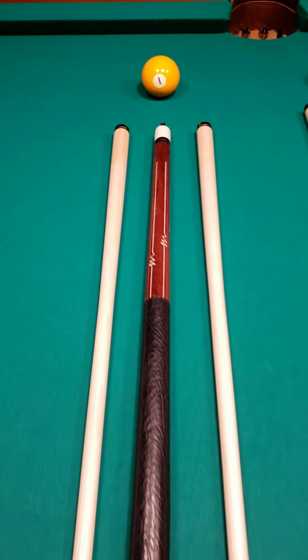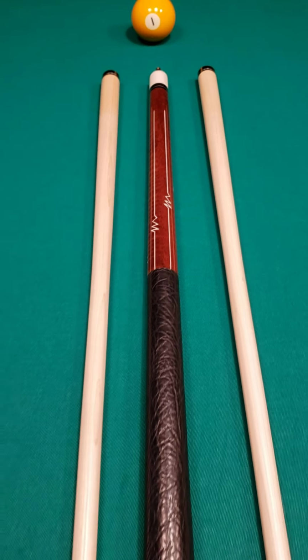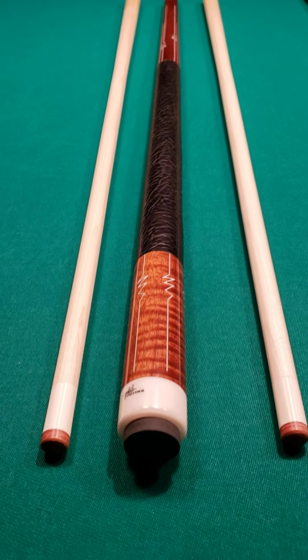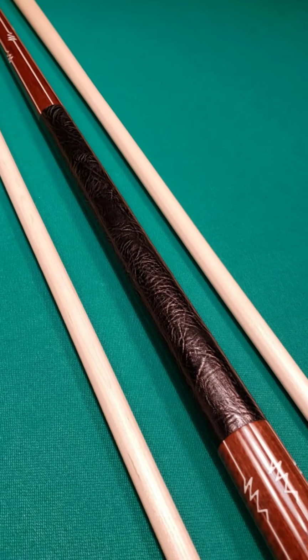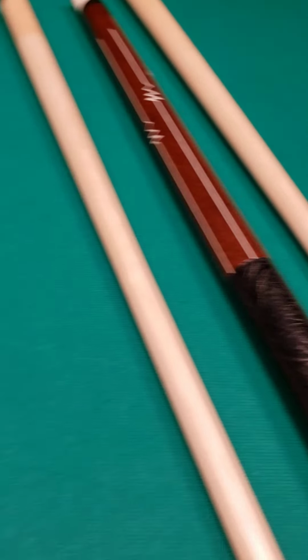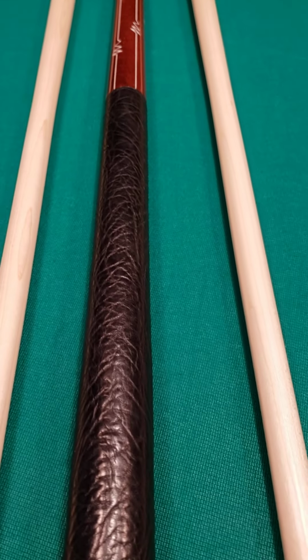But if you would like to pick up one of these really rare cues, the number one 60-inch is available. These are Spanish bull wraps, by the way, installed perfectly. They lay perfect on the cue. This is one of my absolute favorite type of leather wraps. I love the way that they feel.